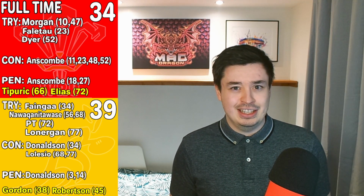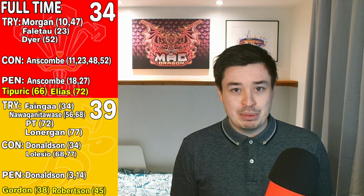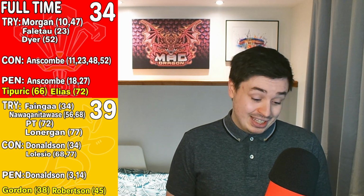Looks like he's away, but tumbles to the ground. It looked awkward as he did it anyway. We go back to review, and Tipuric has definitely tripped him up. Yellow card comes in for Tipuric and puts Australia back on that front foot. Australia kicked up towards the corner. Of course, Wales down a man.